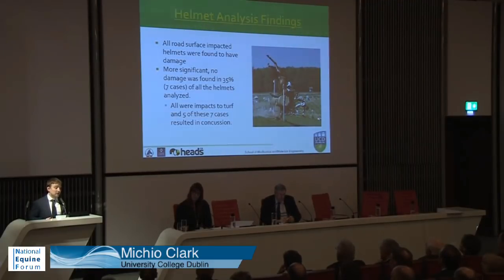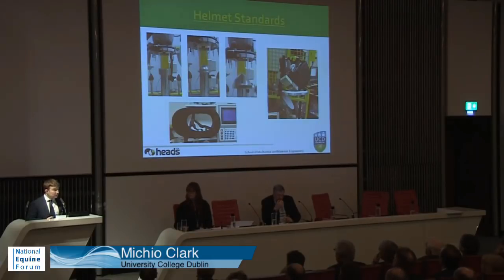Two possible factors. One is the impact did not occur on the helmet, and the second could potentially be that, from other research, we know the head is actually relatively soft, so it can be absorbing the energy rather than the helmet itself. So just to sum up a little bit about the standards: you have the rigid surface standard, there's also a lateral crush one, and a new proposed standard coming out is onto an angled surface to elicit rotation of the head.